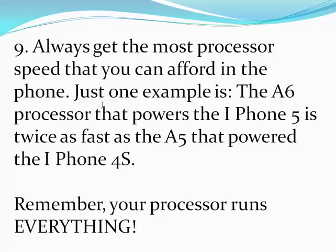Number 9. Always get the most processor speed that you can afford in the phone. Here's just one example. The A6 processor that powers the iPhone 5 is twice as fast as the A5 that powered the iPhone 4S. It's true.